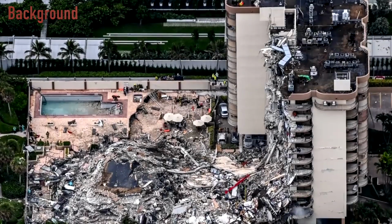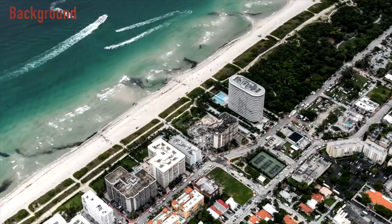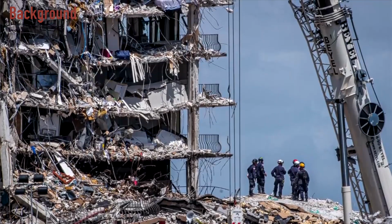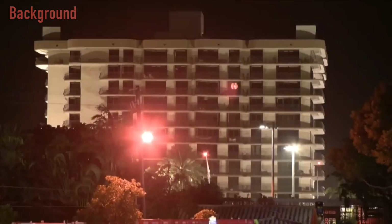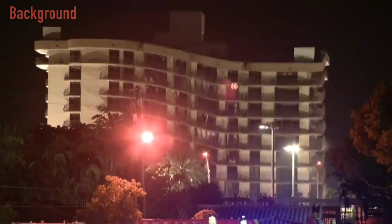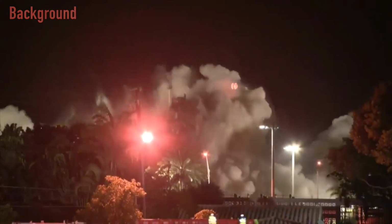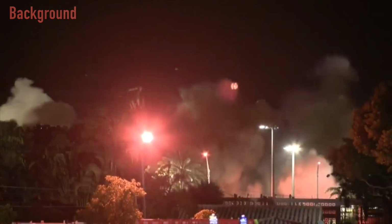On June 24, 2021, at approximately 1:22 a.m., Champlain Towers South, a 12-story beachfront condominium in the Miami suburb of Surfside, Florida, partially collapsed. 98 people died. This tragic event shocked the world.